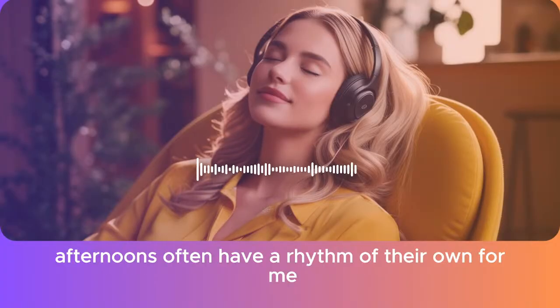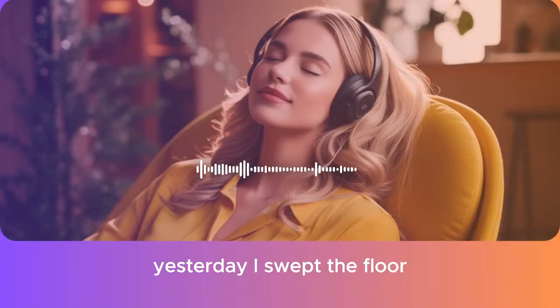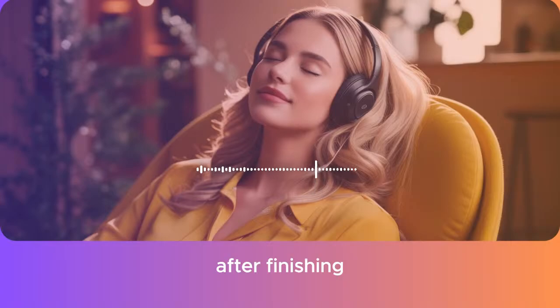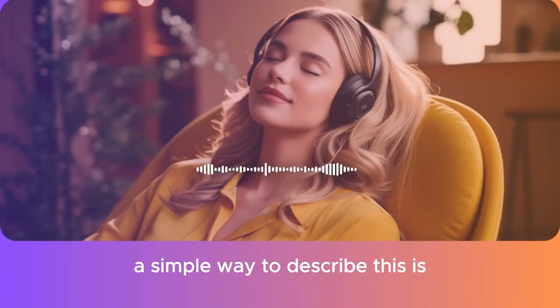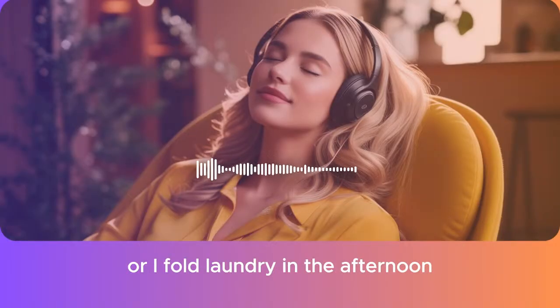Afternoons often have a rhythm of their own. For me, after lunch, I like to tidy the house. Yesterday, I swept the floor, wiped the kitchen counters, and folded the laundry. After finishing, I felt calm because everything looked clean. A simple way to describe this is, I clean my house after lunch, or I fold laundry in the afternoon.